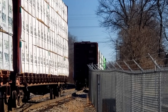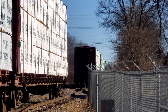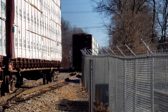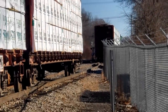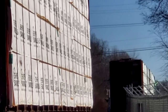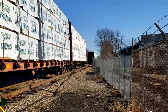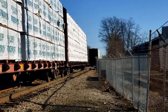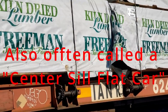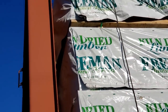They've got to get just beyond that switch. See the crossing lights? It interfered with the road just enough to set off the crossing gates. Here they come back. So what did we accomplish? Now we have the cement cars out of the middle of the wood cars. These cars are called bulkhead flats. Flat car with a big bulkhead on the end that just keeps the lumber contained.